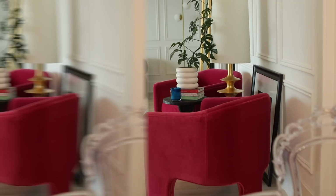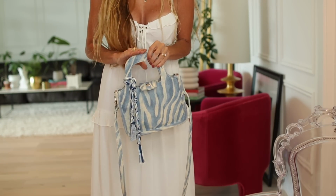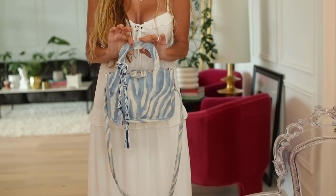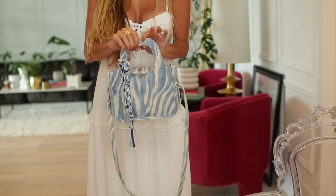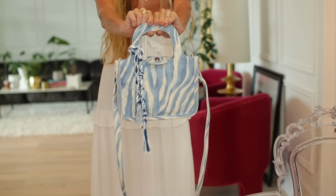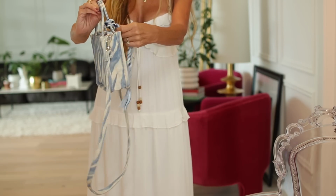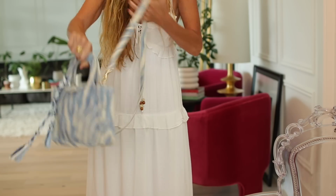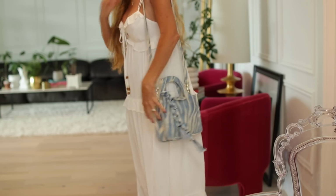I just love it. Then, when I was ordering these shoes, remember the tote that I had last year that I loved so much? I ended up finding that they had these little small bags that are like the totes. And I think that this is gorgeous. I love it. I'm not sure if I want to leave that on there. I'm thinking I might take this off, but I just got it yesterday. And then it has the long strap.